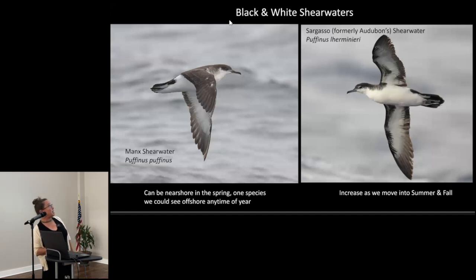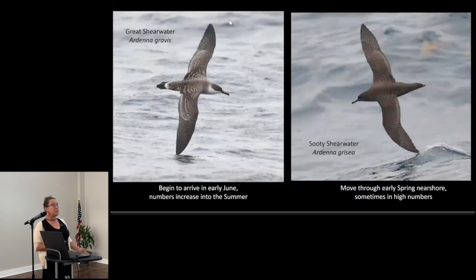We also see great shearwaters, pictured here on the left, and sooty shearwaters. Great shearwaters start to show up end of May, beginning of June. These birds are coming from the southern hemisphere off the coast of South Africa and making a journey. They're just kind of passing by us as they head north to more productive waters off of New England and in the Canadian Maritimes. And sooty shearwaters, we get a nice pulse of those, usually in early May.